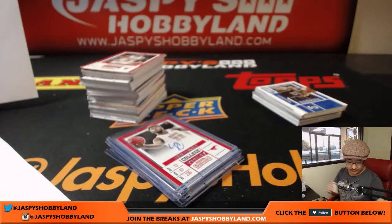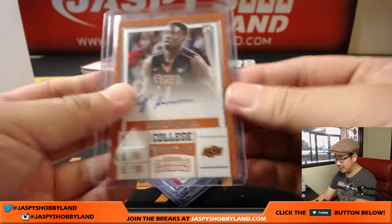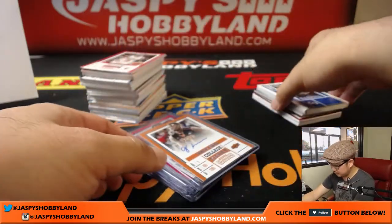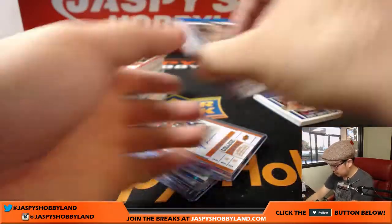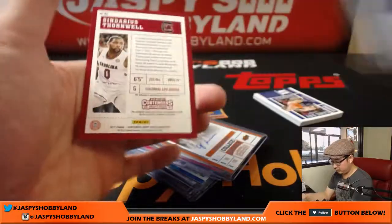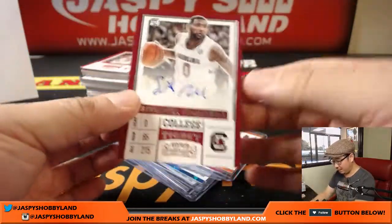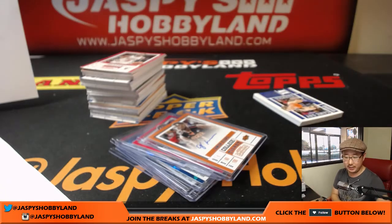Juwan Evans, who I believe is a Clipper. Yeah, he got traded to the Clippers from the Sixers pick. So, clip show with that one. That'll go to Jason Cox. Sedarius Thornwell traded to the Clippers as well, so a couple of Clippers hits for Jason.